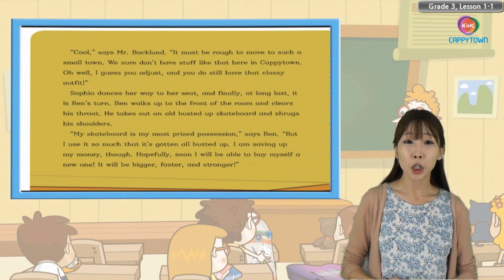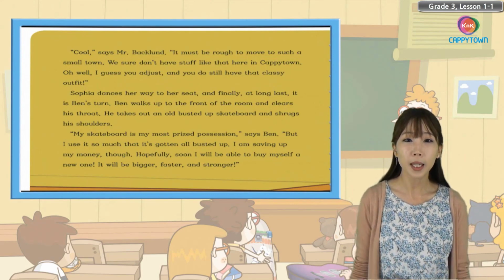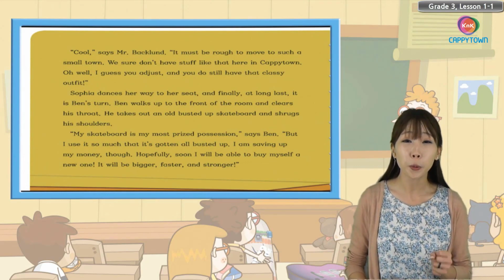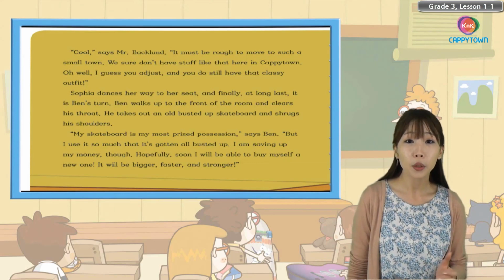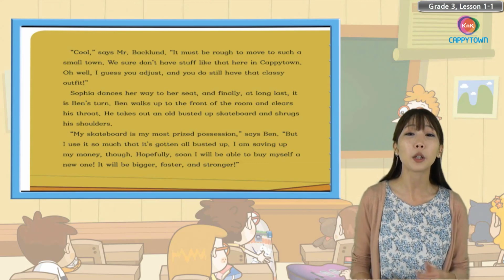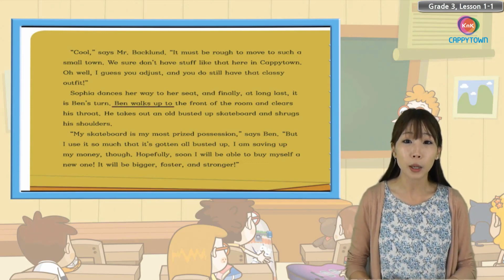Here is a strategy to help us comprehend what we are reading. Sometimes, to better understand what is going on, it is helpful to reread. So let's reread this paragraph about Ben so that we can get a clear picture about how Ben feels about a show and tell item. So start from Ben walks up to.